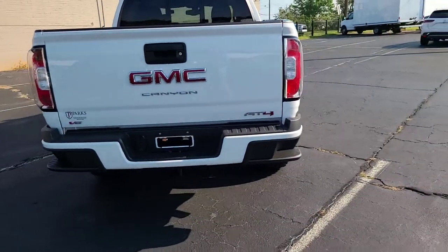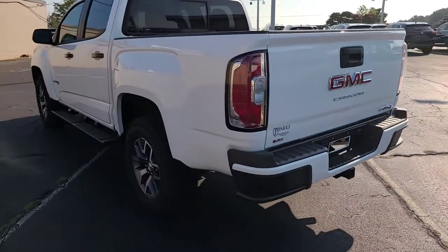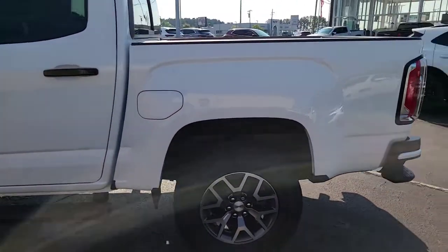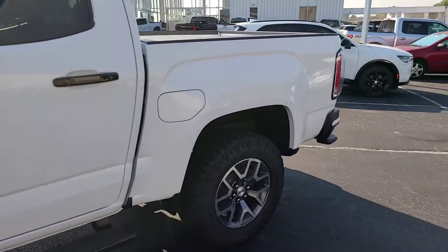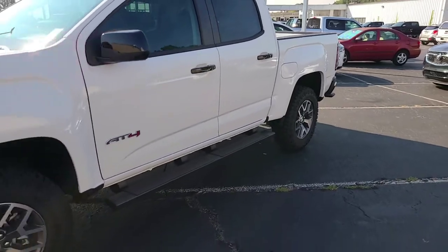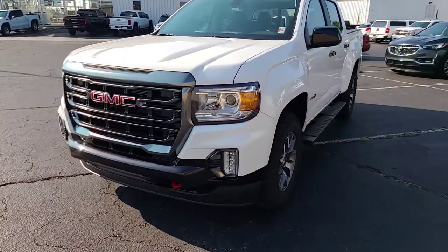I think if this thing had some of the features like we talked about in our review, like push-button start, passive entry, it might actually be there. But being that this is a pretty old chassis with a pretty old interior from 2015, which, not to say it's not good, it was really good in 2015 when it came out. I would say that this truck is not worth $42,000.